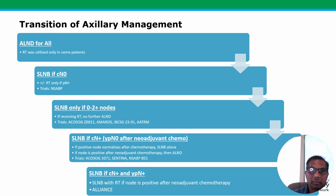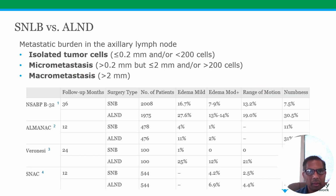And expanding the indication for sentinel node biopsy now, those who have neoadjuvant chemotherapy and have complete imaging response can undergo sentinel node biopsy. And if they are negative, then that ends the management of the axilla from a surgical perspective. But if they're positive, they still undergo dissection, although that is also evolving with the recently completed Alliance trial. So this is why sentinel biopsy became standard of care.